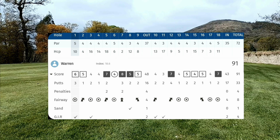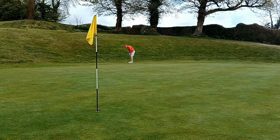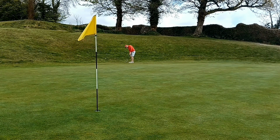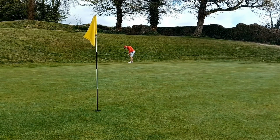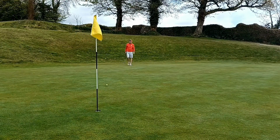I actually played this course 4 days later as well in a society, and I didn't score as well that day, but I almost had a hole-in-one on the 8th that day. So lovely course, Kilkeel. Definitely will be back again soon. I think they do open competitions every Sunday, so I might give that a go, give a couple of my mates a shout and see how we get on.